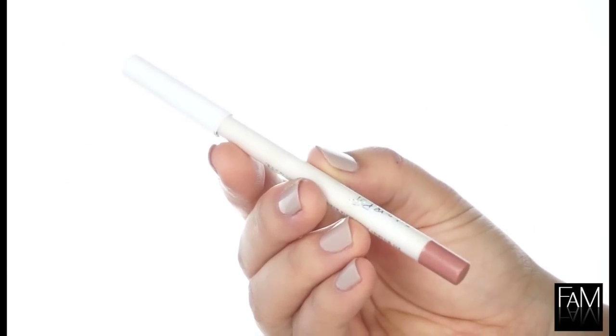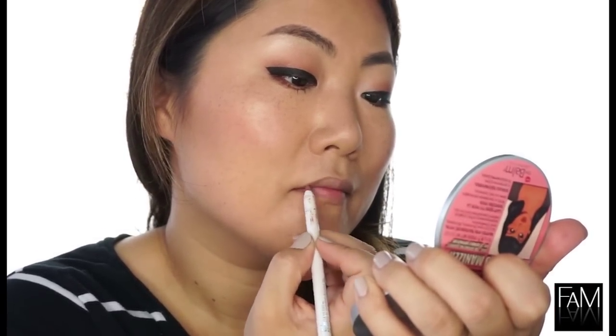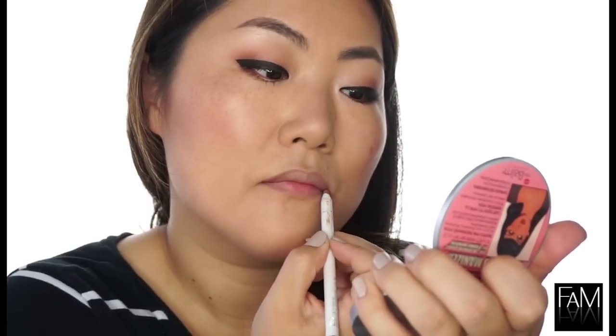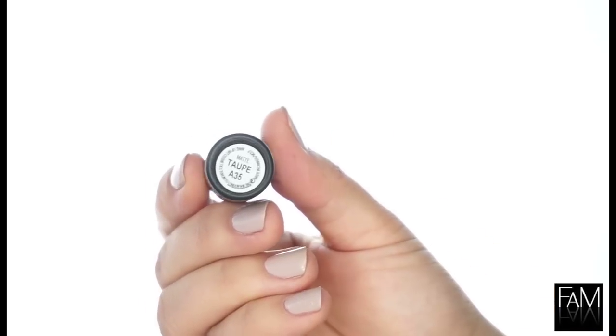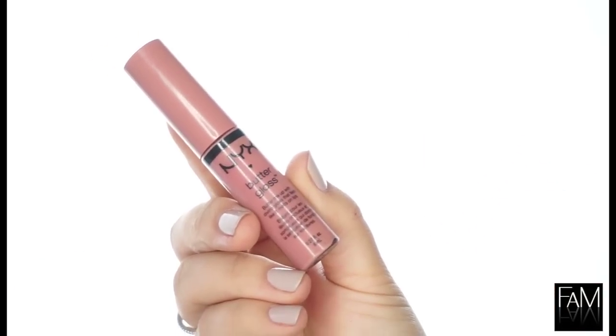Now moving on to the lips, I am lining my lips because you want the lipstick to stay on your lips a very long time, so it helps for that. I am using BFF from Colourpop Cosmetics, which is a neutral nude shade. I am using Taupe from MAC, which is the perfect your lips but better, but with a warmth in it. And on top of that, I am adding a little bit of lip gloss in Tiramisu like this.